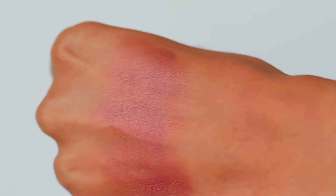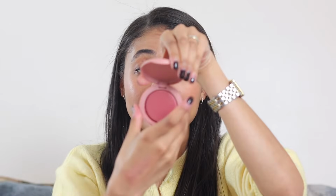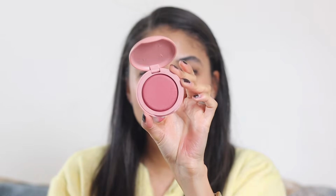What's on my cheeks today? All day. Gonna be on all day. I really, really like this formula. I don't know if I said the shade, actually. This is the shade Wonder. This shade is absolutely stunning. The way that it feels is really nice.